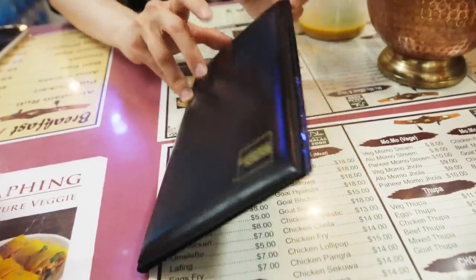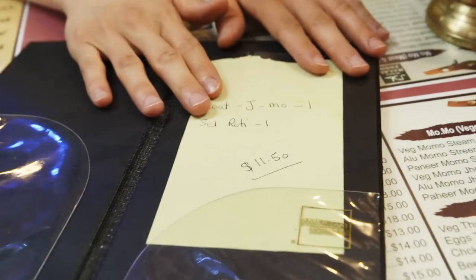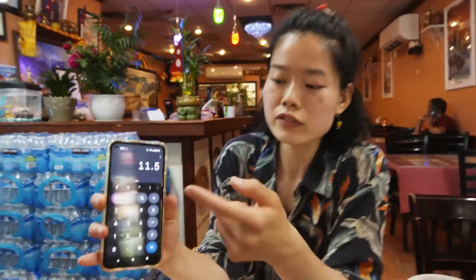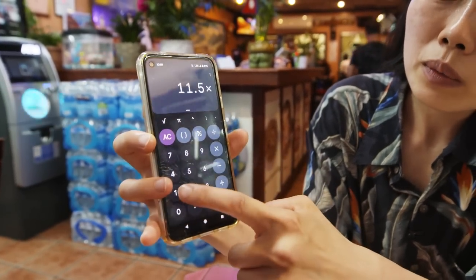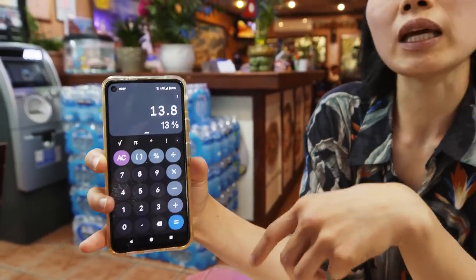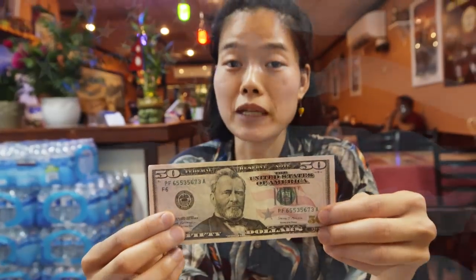All right, check is here. Are we ready? Ta-da. $11.50. Shall we do some? Do we think this is tax included? $11.50 times 1.2 is 13.8. So let's leave $14. We must say goodbye to our beloved daddy, Grant, right now.